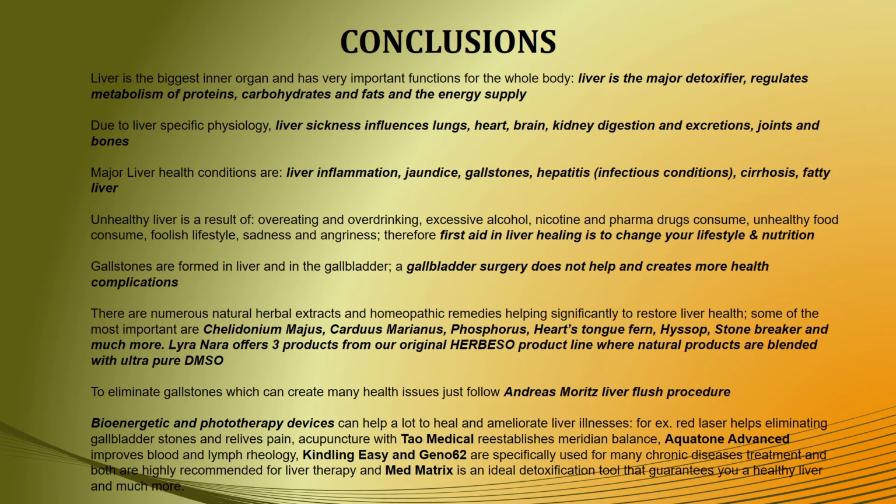Major liver health conditions are liver inflammations, jaundice, gallstones, hepatitis, which are infectious conditions, cirrhosis, as well as fatty liver. An unhealthy liver is often a result of overeating, overdrinking, excessive alcohol, nicotine, and use of pharma drugs, as well as unhealthy food in general, a foolish lifestyle, a lot of sadness and angriness that is not dealt with, and therefore the first aid for liver healing is to change your lifestyle and your nutrition, as we've discussed.